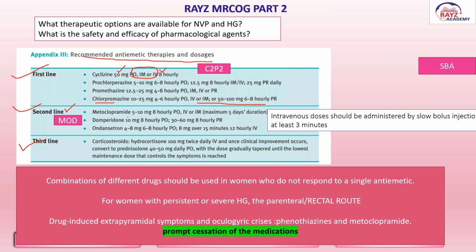So metoclopramide is 5 to 10 milligram 8-hourly through all the routes, per oral, intravenous, or intramuscular. However, the maximum duration for which we can give this metoclopramide, that is the parenteral injection, is maximum 5 days, because if we exceed this duration, then extrapyramidal side effects can occur. And whenever we are giving intravenous dosage, it is very important that we give it very slowly over at least 3 minutes.